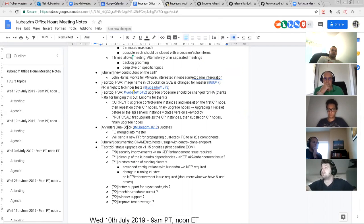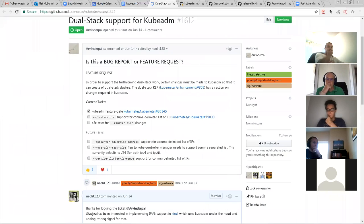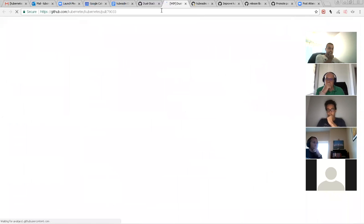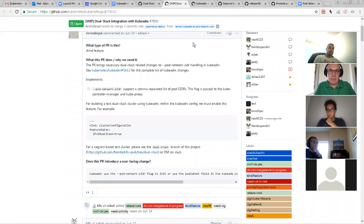What is next? Dual stack. Okay, Arvinder, can you comment on dual stack? Hi guys, just a few quick comments. The feature gate landed for dual stack. I'm working on a new PR which will propagate it. If the feature gate for dual stack is set at the cluster configuration level, we'll propagate it down to the individual components in Kubernetes. So I'll have that out shortly. That's all the updates I have really.